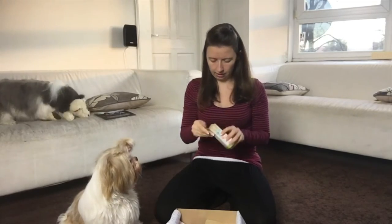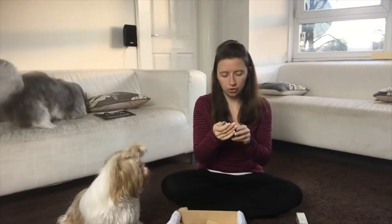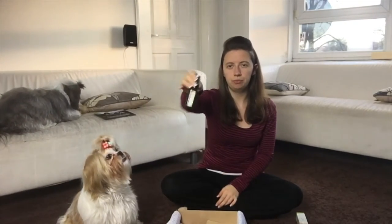Okay, so let's have a sniff. So it looks like a kind of perfume for your dogs. And it comes in a wee bottle, small enough for your handbag.